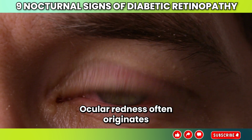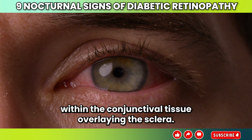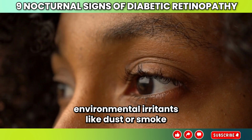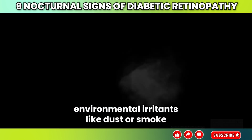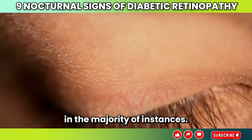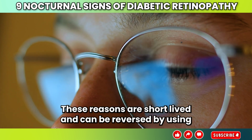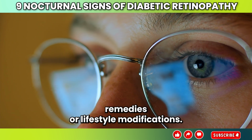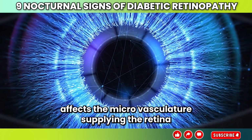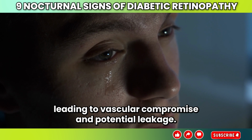Ocular redness often originates from dilated blood vessels within the conjunctival tissue overlaying the sclera. Various factors such as allergies, dry eye syndrome, environmental irritants like dust or smoke, or excessive contact lens wear can cause it. In the majority of instances, these reasons are short-lived and can be reversed by using remedies or lifestyle modifications. Conversely, diabetic retinopathy primarily affects the microvasculature supplying the retina, leading to vascular compromise and potential leakage.